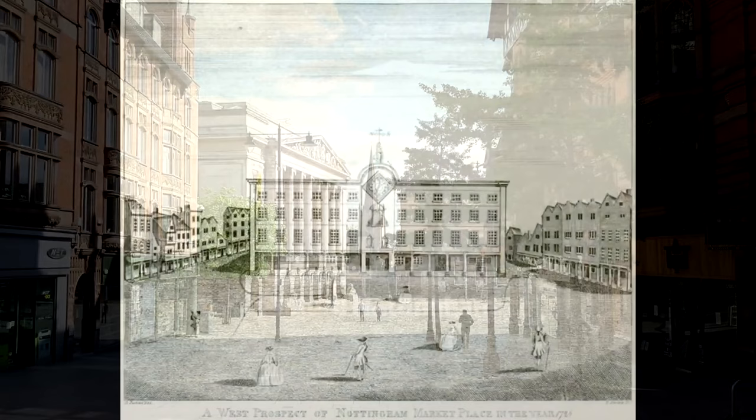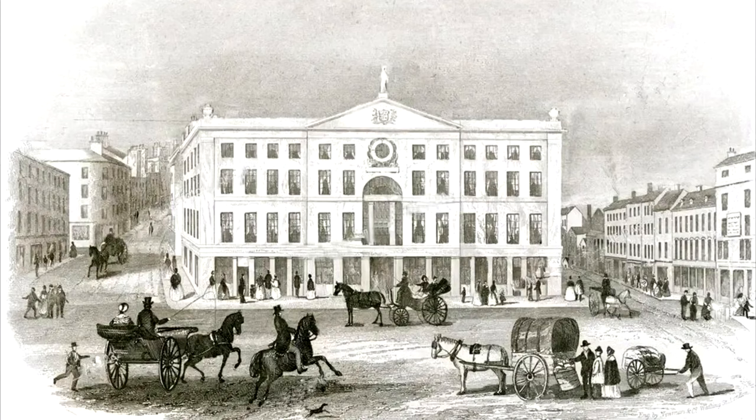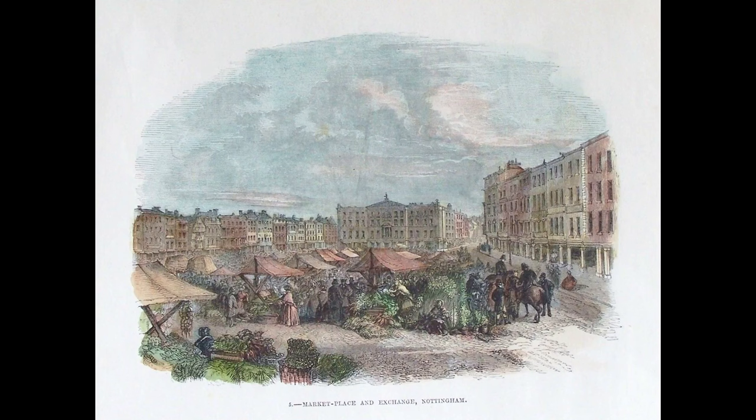Built between 1724 and 1726 as the main offices of the Nottingham Corporation, the Nottingham Exchange cost £2,400, which is just over £500,000 in today's money. It was a four-storey building with 11 bay frontage, about 123 feet long, which is about 37 metres.